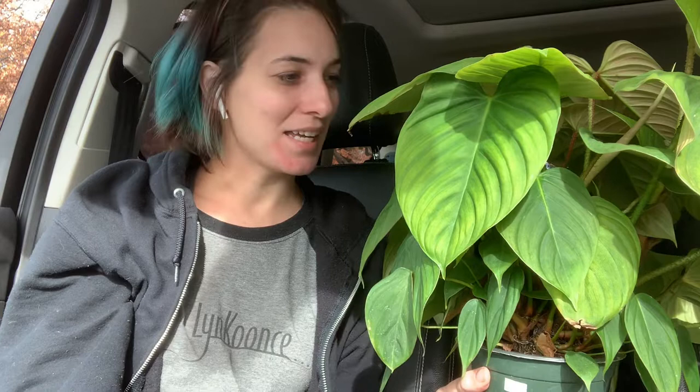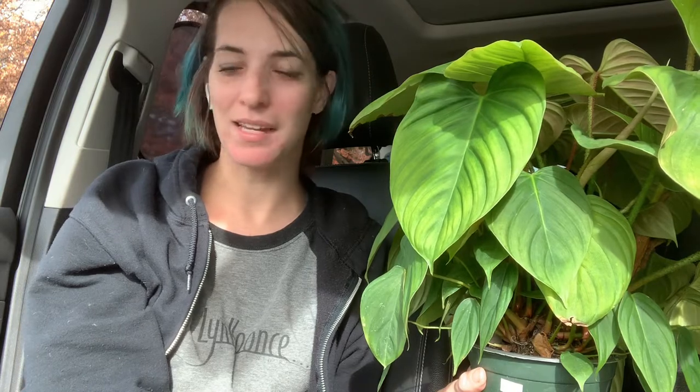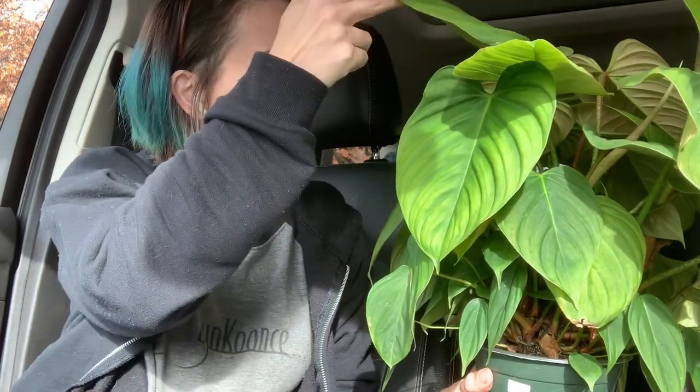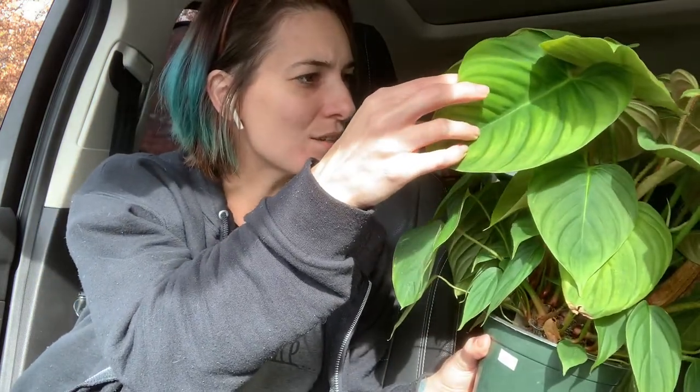It just makes me really sad because I'm gonna have to quarantine this thing, and I feel like I need to check my other ones now because this was in the same box. These guys have been rubbing leaves together. Anyways, okay, it's okay. We're gonna be alright. It's just gonna be a pain to get rid of this because you have a ton of leaves. But anyways, I'm not gonna let that rain on my parade.